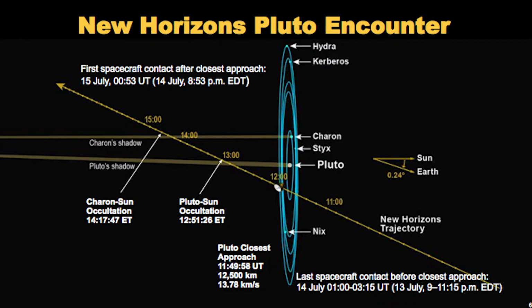Pluto also has 5 satellites, all rotating around Pluto in the same plane. So it's like we're going through a bullseye. And this shows the trajectory of the New Horizons spacecraft going from right to left every 10 minutes as we penetrated through the system.